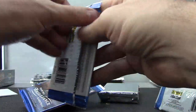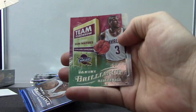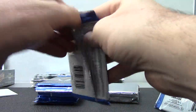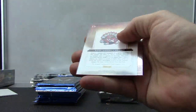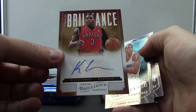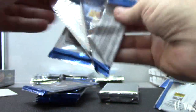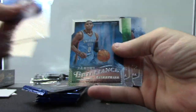Still looking for three hits. Might have to put them all in the bottom in this one. Dion Waiters. Here's one for the Raptors, Kyle Lowry. That one's numbered to 199. Brilliance. And Russell Westbrook.